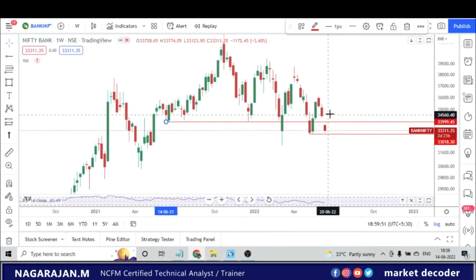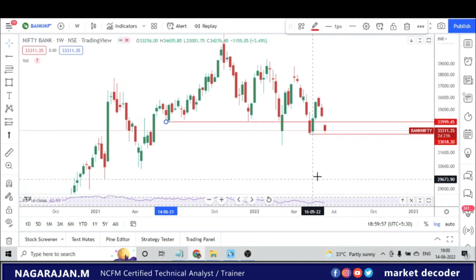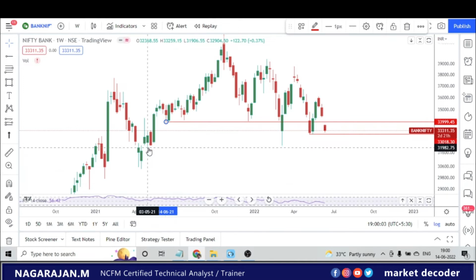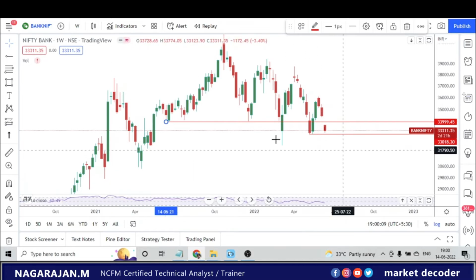From there, if there is a reversal seen, again we'll come back towards 33,000, and if it is broken, then another 3,000 points will be very easy. The first target will be 31,900, then comes 30,450. So these will be the targets in weekly.